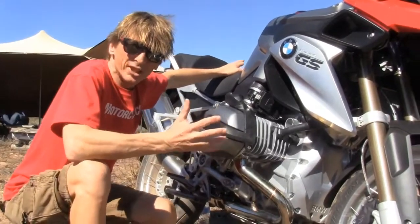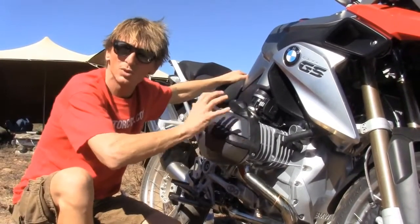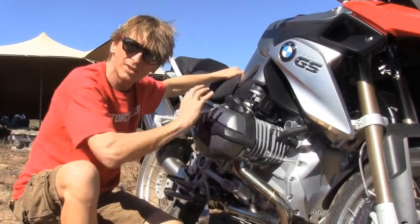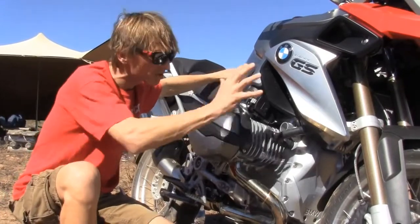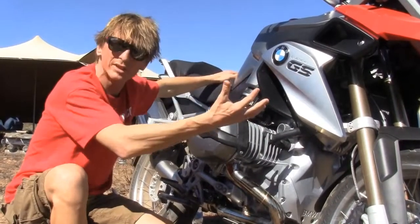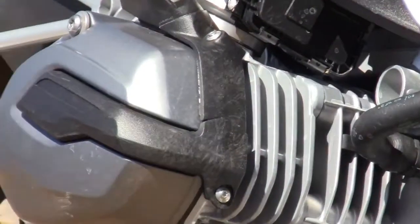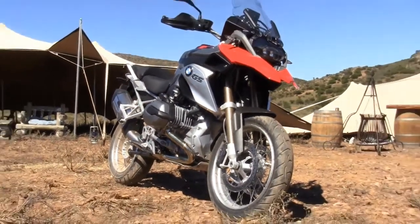Key component to the new GS is this liquid-cooled motor. And it's not liquid-cooled like a normal liquid-cooled motor, precision cooling. So the liquid only goes in small areas where it's the hottest. And so that keeps the whole water system small. We've got a couple of radiators mounted up here, but they're really quite small for a 1200cc liquid-cooled bike. More power, more torque, and it's like the old Boxer, except more.